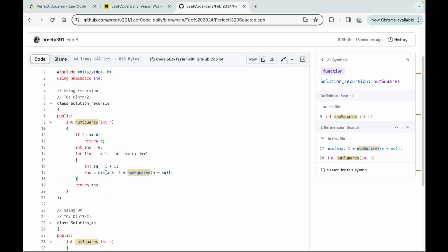How? First we will take whatever was the minimum value, whatever was the previous answer value, and then we do 1 plus, right? Why 1 plus? Because we are considering this number, we are considering that this is a possible answer, so we have to include this particular square that we are using, so that is 1 square. And then we are recursively calling for n minus i square, right?